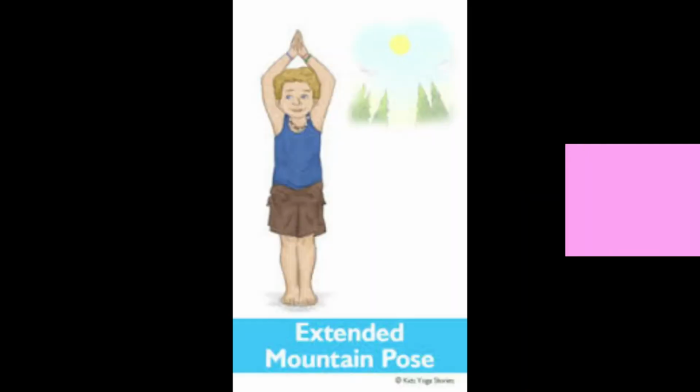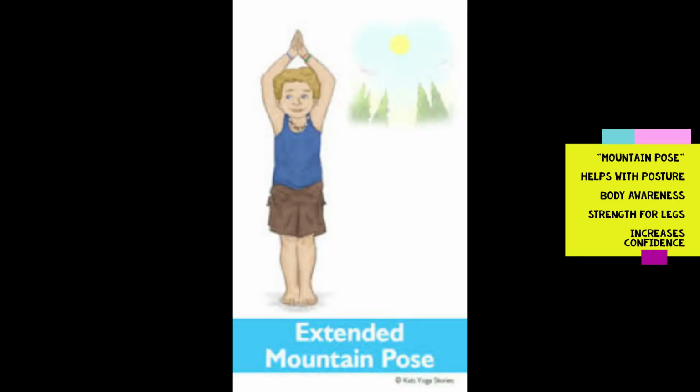Up next, I wanted to share some yoga poses that are related to the earth we live in. We begin with our basic mountain pose. And mountain pose, remember, is all about being very still in your body, squeezing those legs for strength and support, pressing your hands over your heart, and inhaling and exhaling slowly while being very still. Let's give that a try.